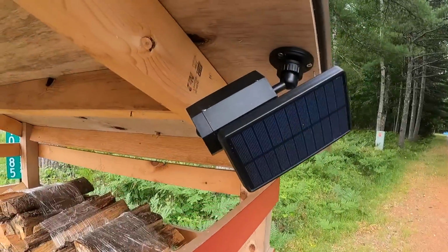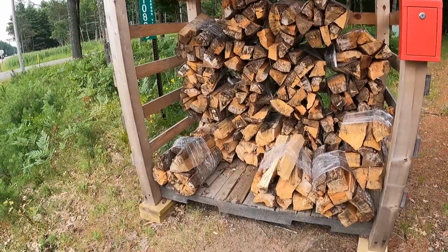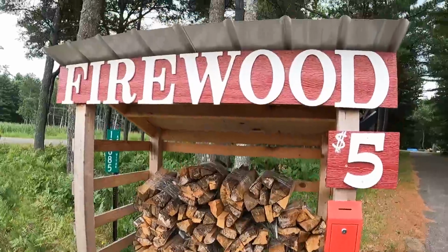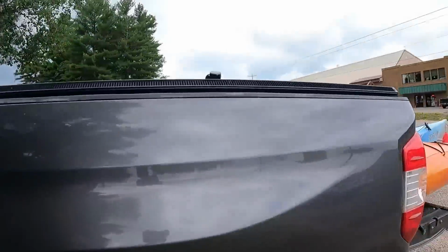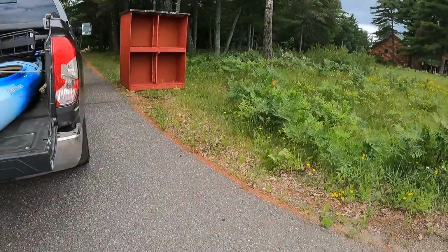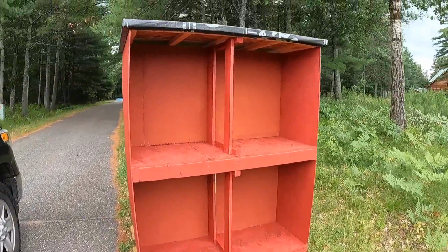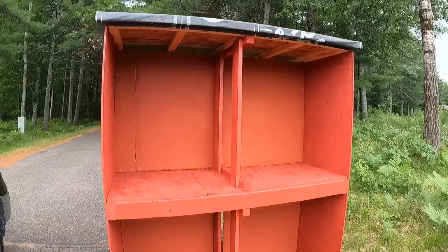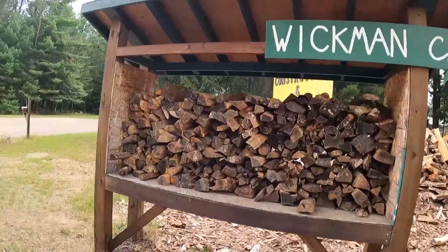The next one, nice booth, nice big sign, nice roof on it. You can see the $5. They got a security camera, which is cool. They got a box for paying. It's wrapped wood, and again, various sizes. A nice booth. And then the other side, I went around my truck here, they have another booth, but it was empty. And I was there for a week, and the wood volume never changed. They never added to this booth. And we were there in the middle of summer when it was busy, so I would think you'd want to have that baby full.